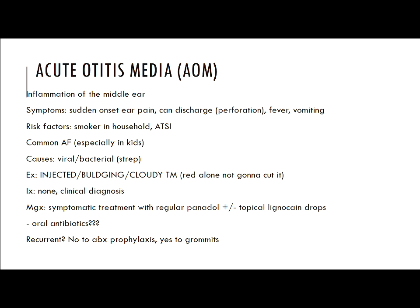It's normally a clinical diagnosis, so you should be able to pick it up in the clinic, and the management is, if it's a healthy kid, just send them home with Panadol. If it's really bad, you can give them eardrops that are just lignocaine. And as I said before, there's only a couple of times that you'd give oral antibiotics straight up, and that's if they're really sick, or if they're Aboriginal or Torres Strait Islander, or they've already lost hearing in one of their ears, and you really need to protect that ear.